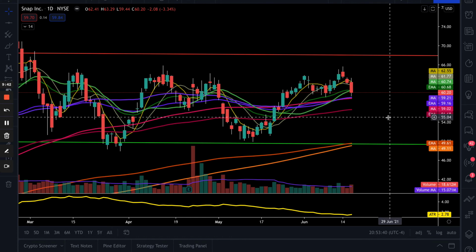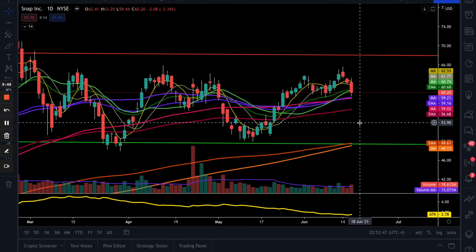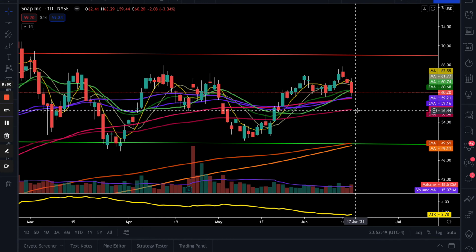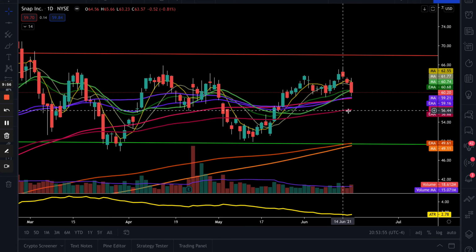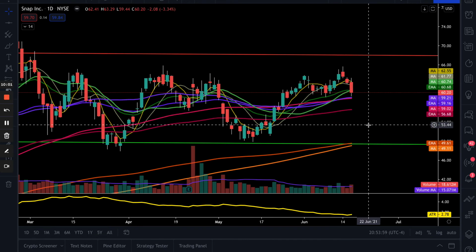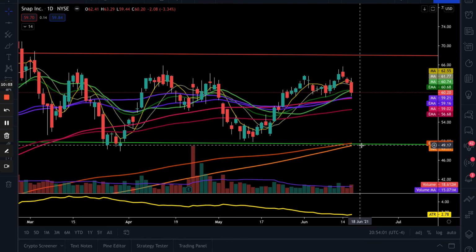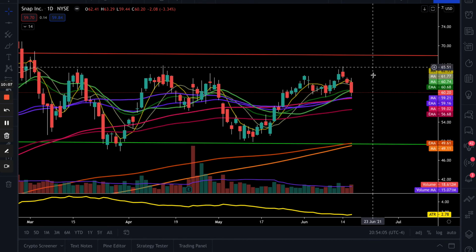Ideally, I'd like to see us sell off today and tomorrow, and then on Monday reclaim it, and then enter on Monday. But again, you can't predict what's going to happen every single day. So we'll just keep an eye on this setup. Again, I want to see it fall through. I want to see it close under it, maybe even come down to this linear regression, but then I want to see it reclaim, and then that reclaim is going to be my entry.